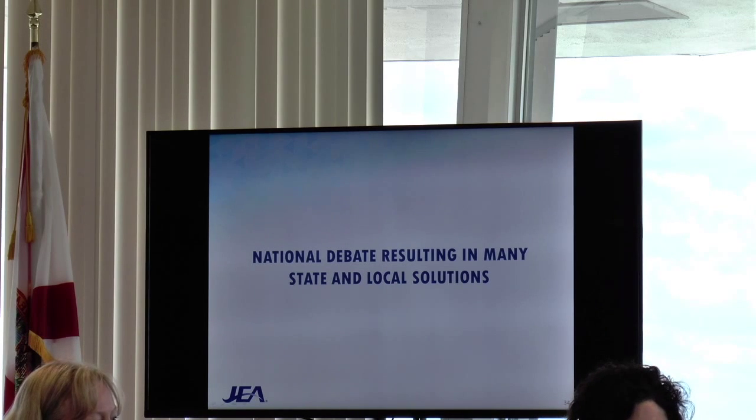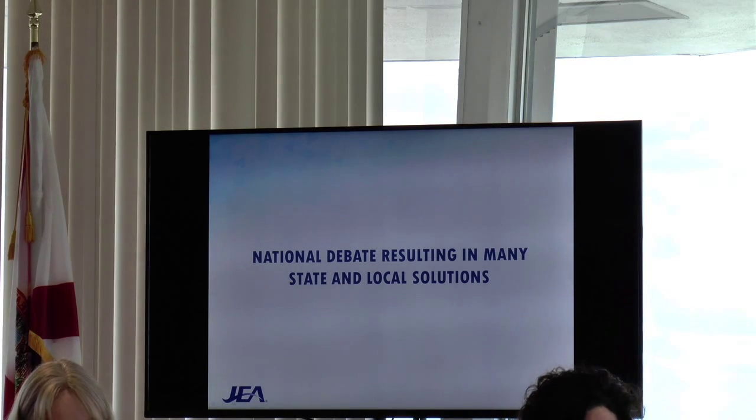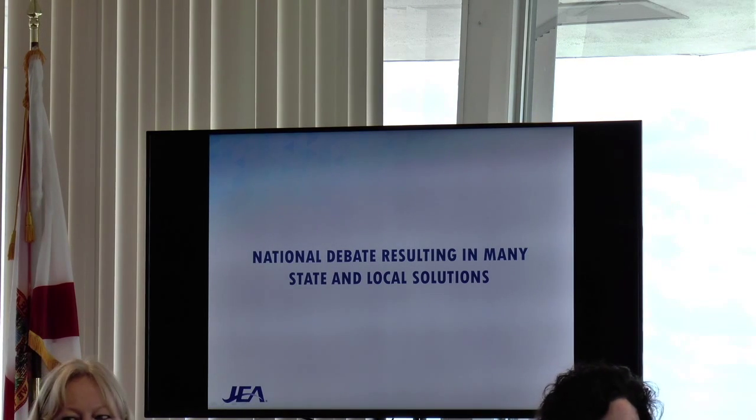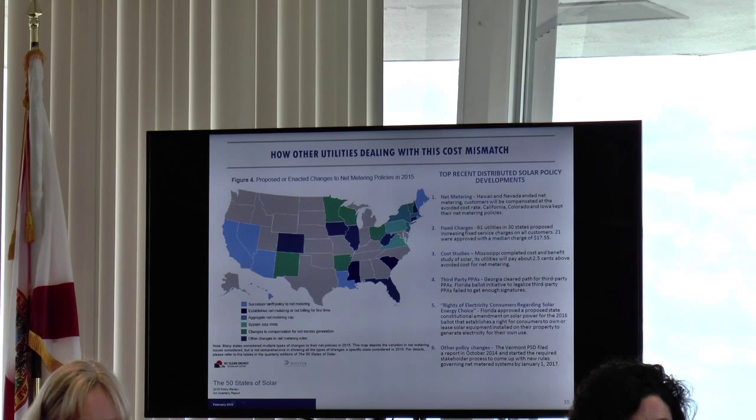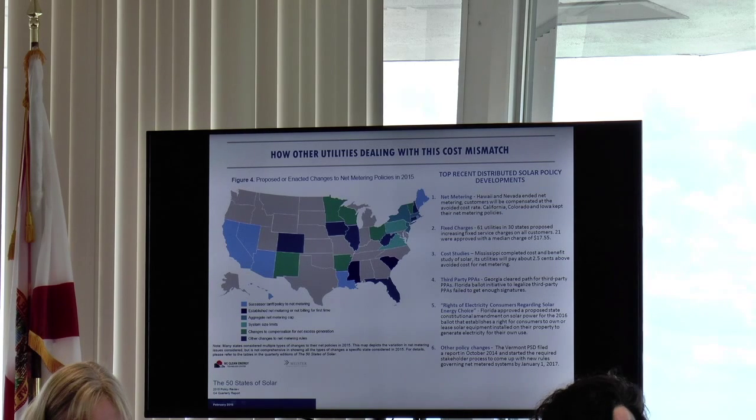Let me skip ahead to the national debate section. This really is a national conversation. We're having a conversation about something that utilities all over the country are having conversations about. There's a snapshot on page 35 about how utilities are approaching this question. You'll see bookends of solutions from the net metering question. By far the most common solution utilities are going to is raising fixed charges. You'll see that 61 utilities in 30 states proposed raising fixed charges in the last year or so.